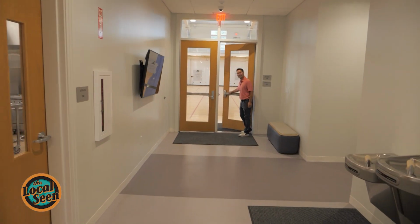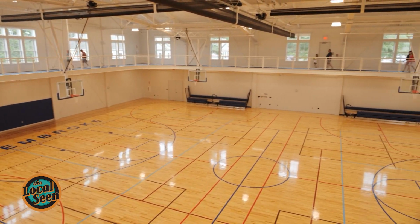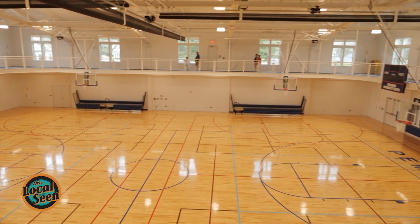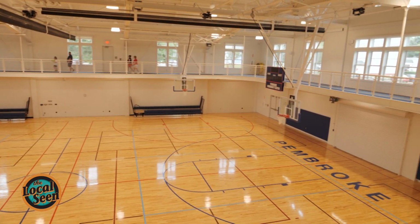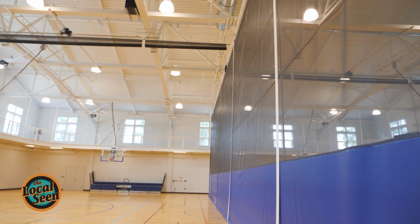Welcome to the gymnasium. As you can see, it's an extremely large space, not your typical gymnasium. We have high school length courts going sideways, which traditionally you don't find in other gyms. We're able to divide this gym into 4 different spaces. We have volleyball courts, basketball courts, and pickleball courts.